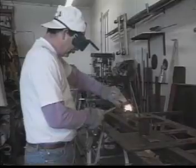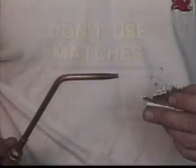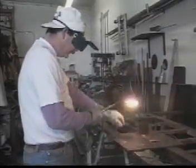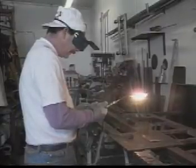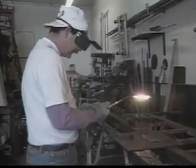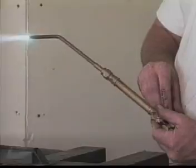Next, we have the final steps of actually lighting the torch. Don't use matches. Use a friction lighter to light the blowpipe. Reopen the acetylene torch valve 1/4 turn and light the gas with a friction lighter. Open the oxygen valve 1/4 turn and adjust the flame. Now you can adjust the acetylene working pressure with the blowpipe lighted.